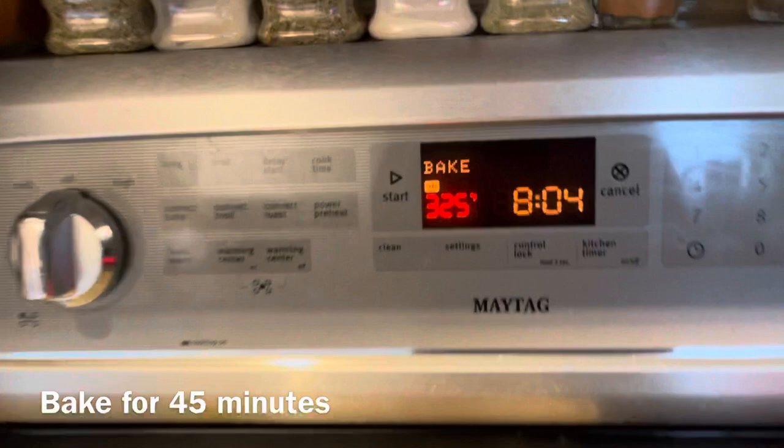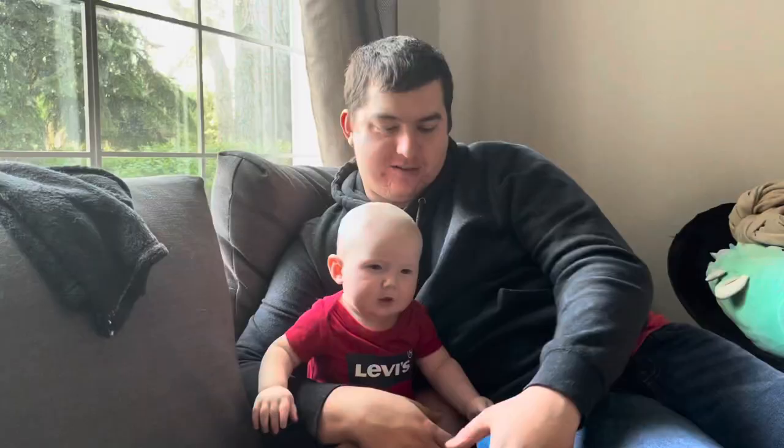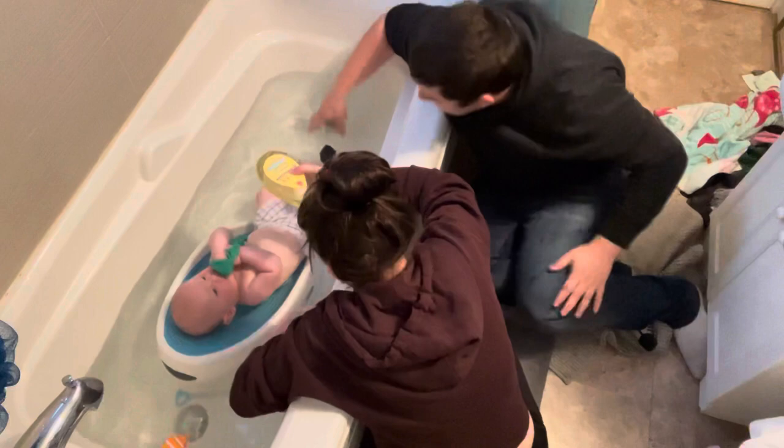These socks are just getting too small. What's this ball? It's like Tarzan.